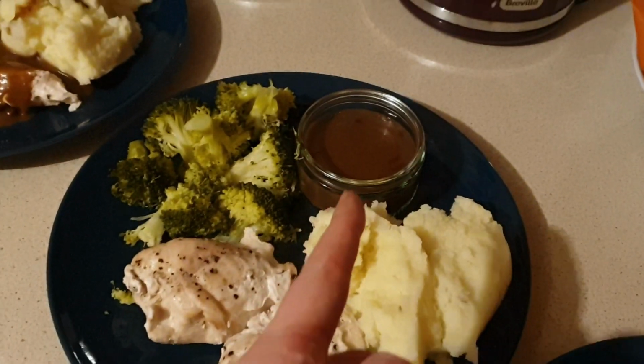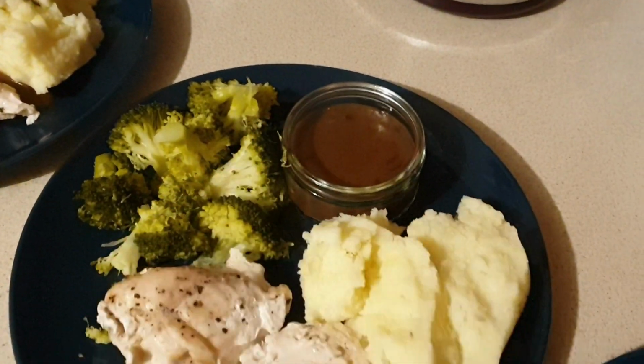So that's my dinner. And Mark and Ali, well, they've not tried the peppercorn sauce yet, so I just put theirs in a little dish. But otherwise, everything's exactly the same as mine.